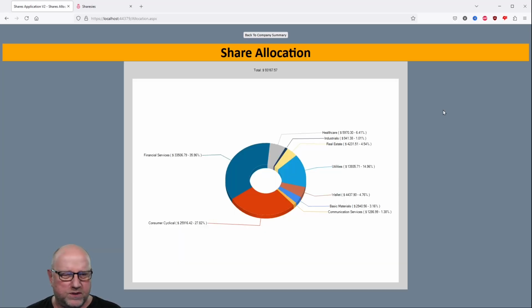Taking a quick look at the share allocation, nothing much has changed here apart from the balances. Obviously the wallet is now over the $4,000 mark, as I stated just before. But the rest of these will just chug along, churn away, and who knows, we'll try and populate some of these lesser impacted stocks when we invest the extra $4,000, because most of it's in financial services and consumer cyclical. Oh, it's a tough word, that one.